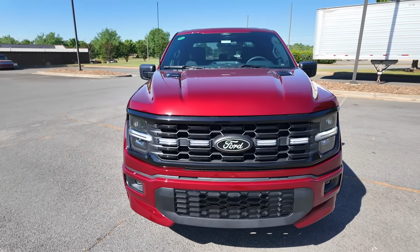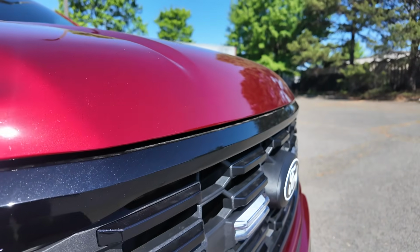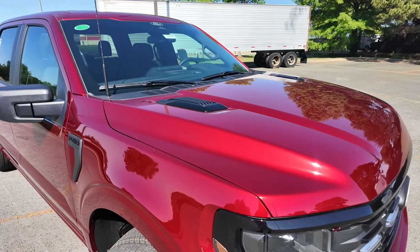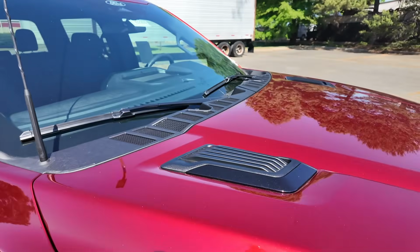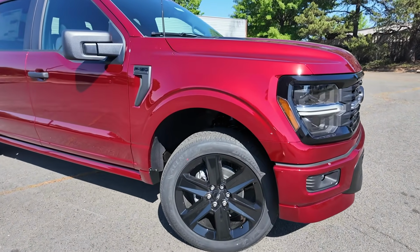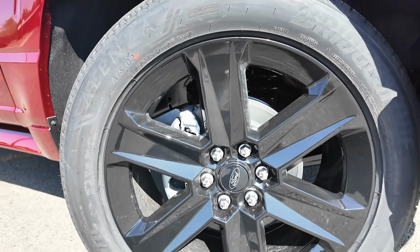The hood kind of looks like the Tremor, how it angles downwards towards that grille, giving it a nice wraparound style. We have sharp body lines up above and then these gloss black trim pieces as well. So exterior definitely comes together very nicely. You're gonna see a nice large set of 22-inch wheels.